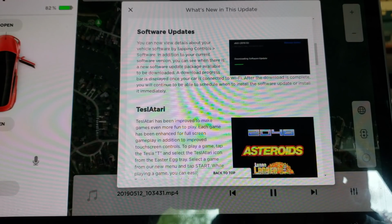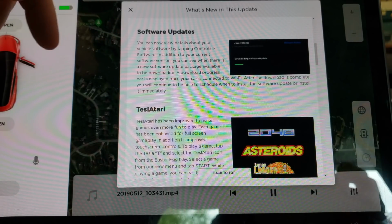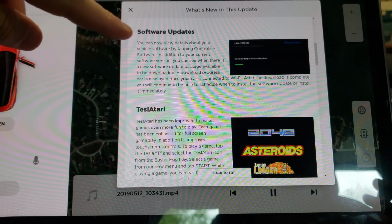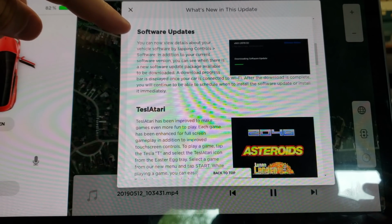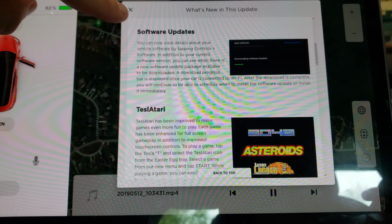So I know, but it sort of takes the fun out of it, right? Because we're always wondering, okay, hey, what's in the update? And you really don't know until actually the update has occurred. But now you're going to be able to go in and see what the update is. And actually, this is going to be an on-demand update.